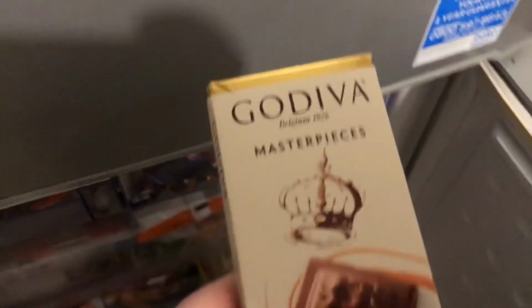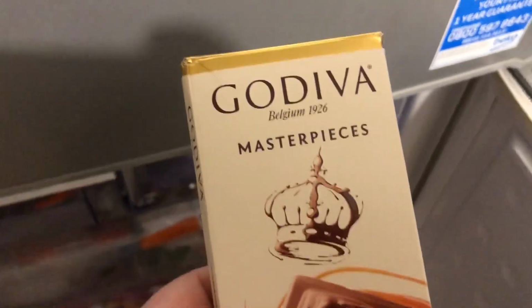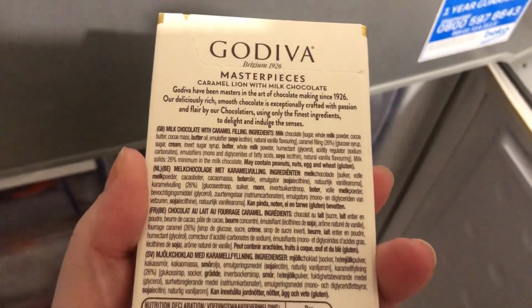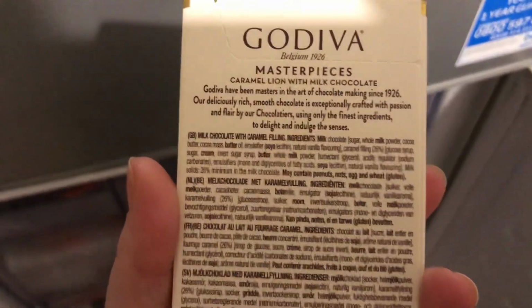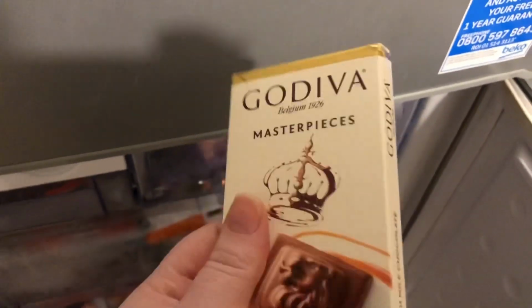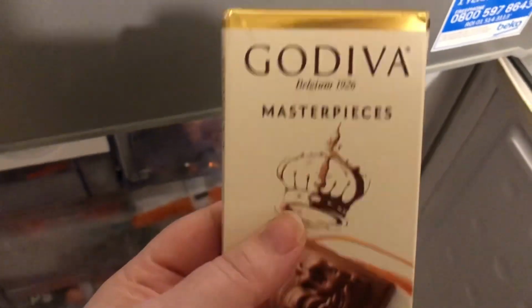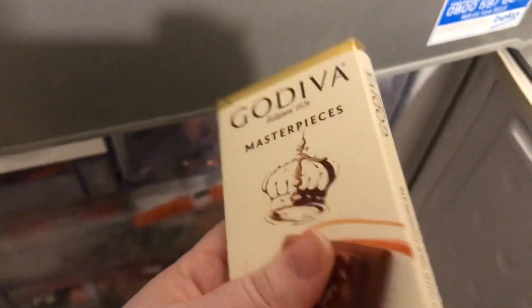So this is my little treat, and I'm going to put it in the freezer because it's for today. That's a lot of chocolates in here. Godiva chocolate's absolutely gorgeous, and now they sell it in the supermarket. It's still one of the more expensive ones, but you used to have to get it from specialist shops or more expensive shops, but now they're doing a high street one, probably because no one was buying the expensive stuff and they've got to try new things. But I do love it.